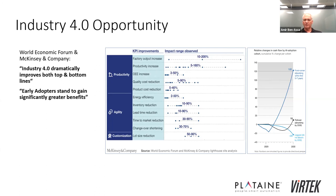But the chart on the right also explains that the strategy of sitting on the fence is not really ideal, because the benefits that the market leaders, the early adopters, will gain will be much higher than those of the followers and the laggards.